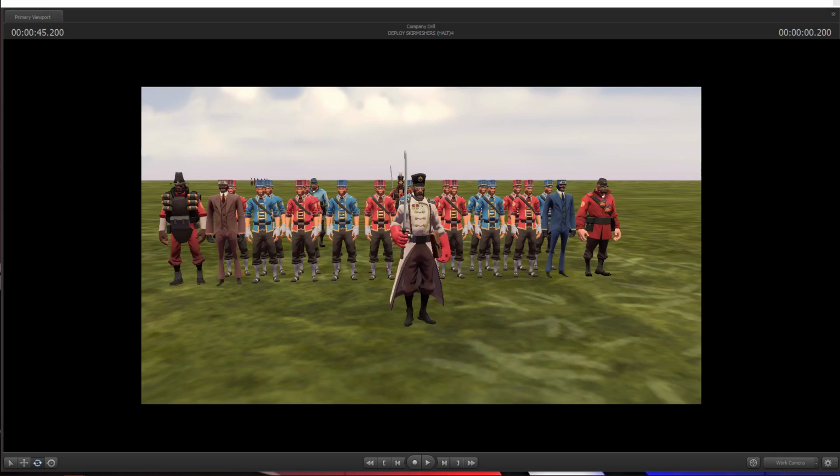Skirmishers have special rules that they follow. So there's going to be some stuff that's a little different in terms of how they move and why they move the way they do. There's actually some stipulations made that they're not to be doing their movements with the same precision as line infantry.